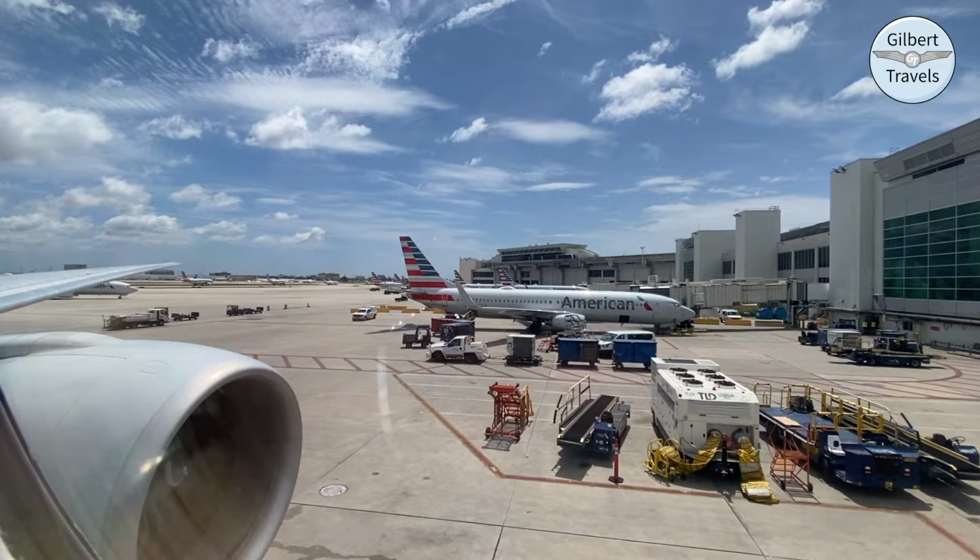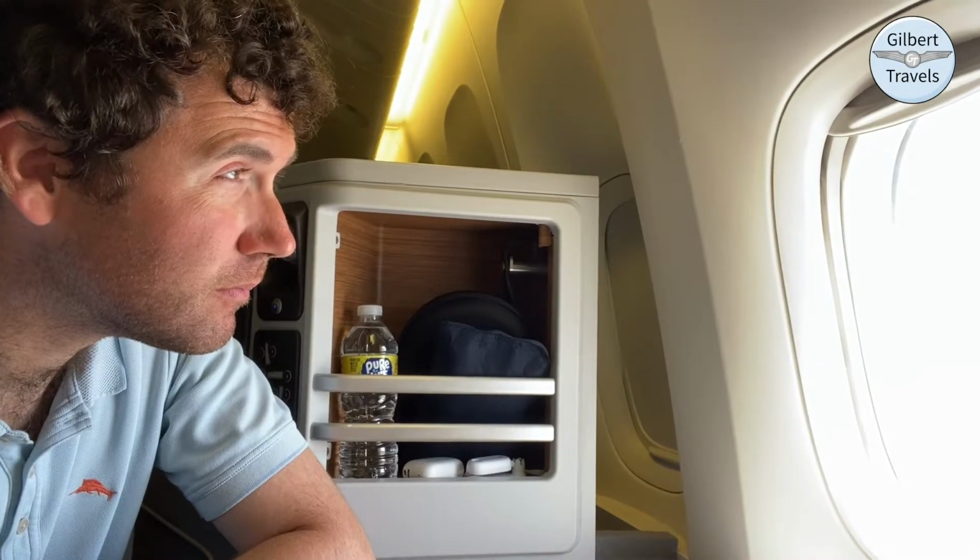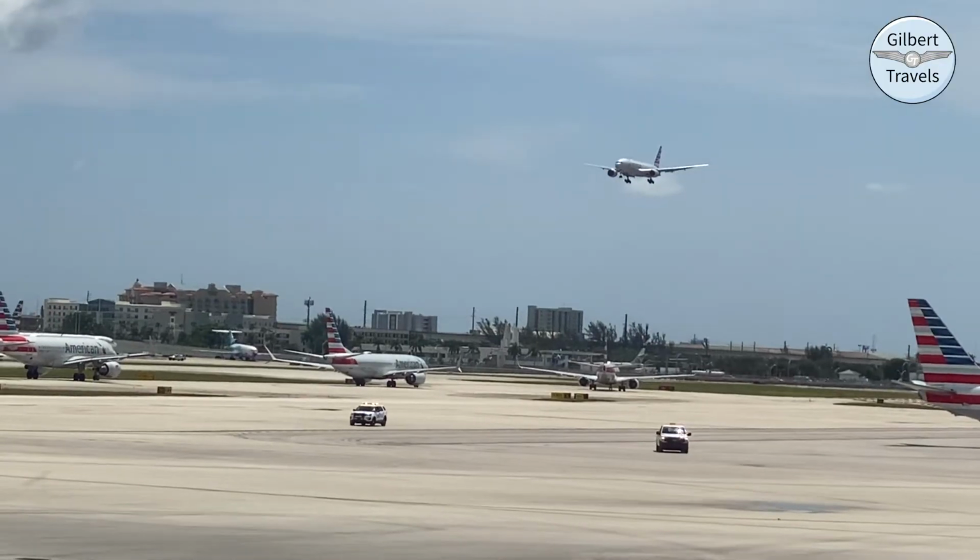As I mentioned, service can be a challenge, so our only pre-departure beverage today was the bottle of water in the seat. We're on time though to push back and depart to the west as we begin our journey to Los Angeles.